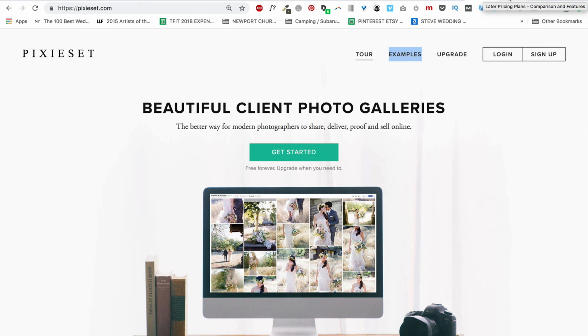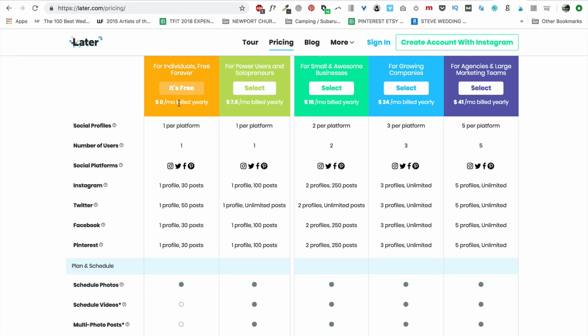Okay, moving on to tool number, what is it now? We're on tool number 14, which is Latergram. Latergram is the social platform of the century.